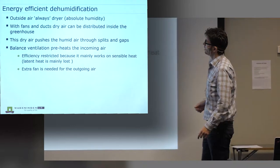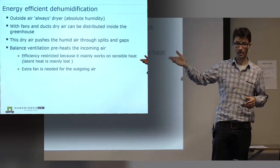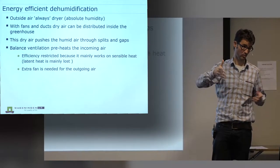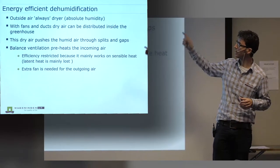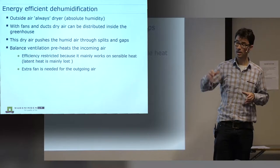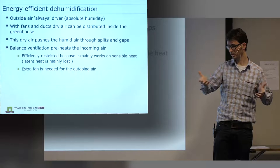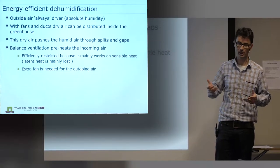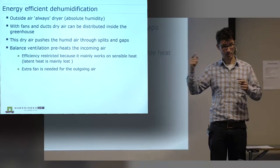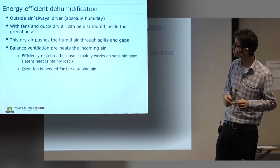So how does it work? Well, outside air is always drier than inside air. Even when it's raining, a lot of people think that outside air is much more humid than the air inside the greenhouse. But if you look at the absolute humidity, you see that the absolute humidity of your greenhouse air is always higher than outside because there's transpiration. And of course, it's always warmer in the greenhouse than outside during these periods. So always when you have an air exchange between outside and inside, you lose moisture, so you dehumidify the greenhouse.